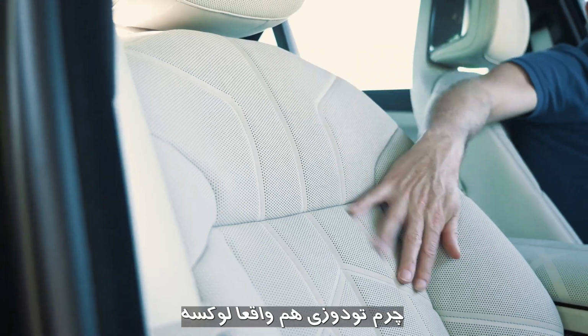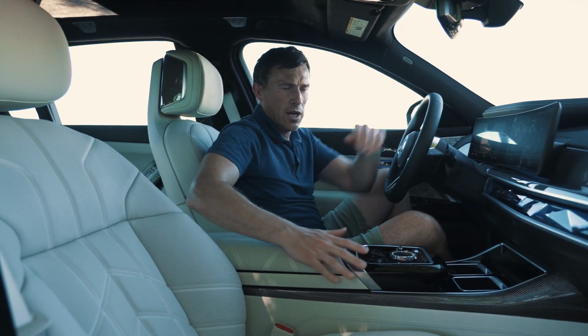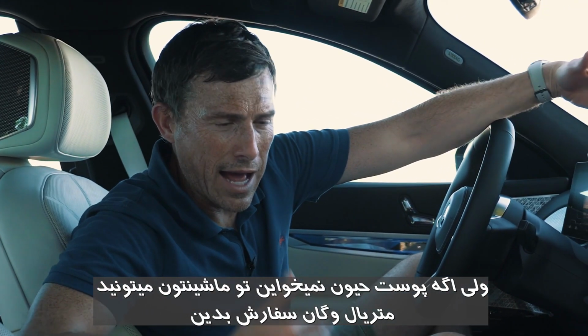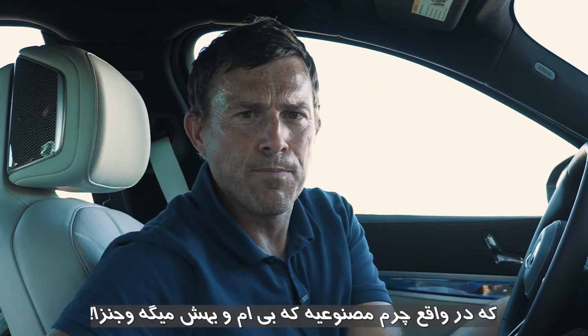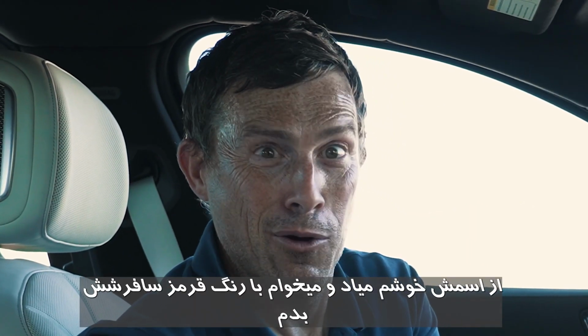Quality of the leather in here is, yeah, it's all super luxurious. But if you don't want dead animal, you can actually get a vegan friendly version, which is like a synthetic leather, which BMW calls Vajanza. You can definitely sign me up for that, and I think I want it in red.